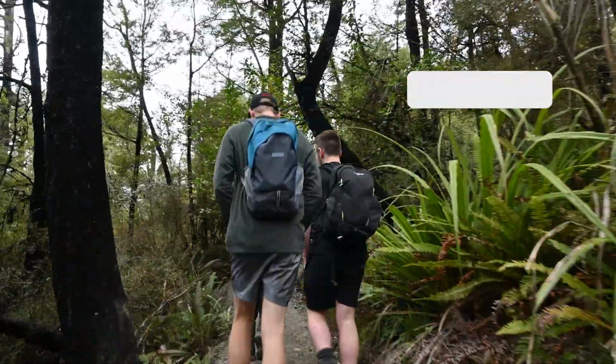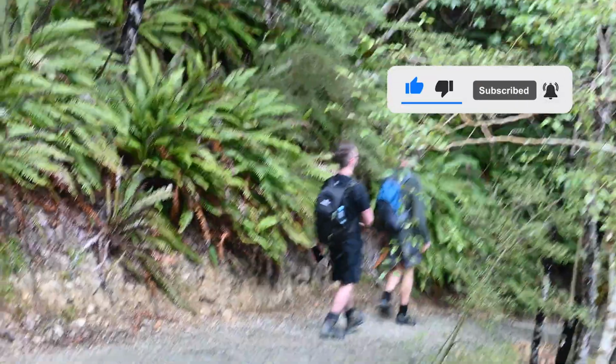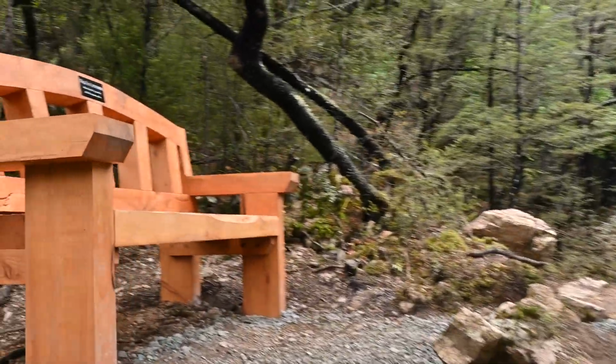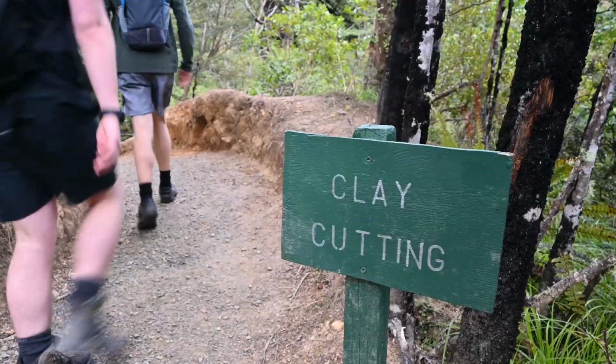It was such a nice surprise to find a track so well maintained. Obviously it was new, but the last time I was here none of this track actually existed, so it was actually quite nice to see what they'd done, redirecting the track to go around the flood damage. The Mount Somers Walkway Society really did a great job. I especially like these little signs. It sort of reminded me of a mini golf course, little features that you might come across while you're walking the track.